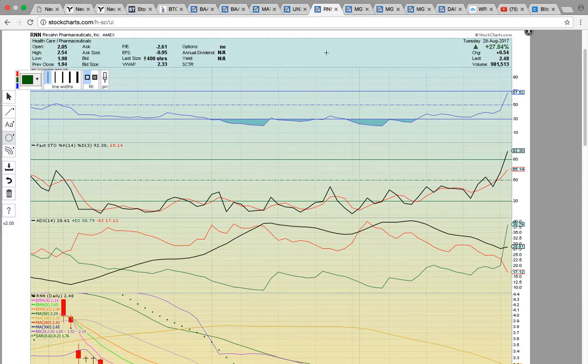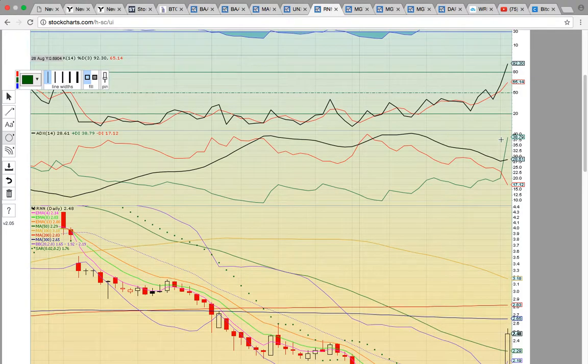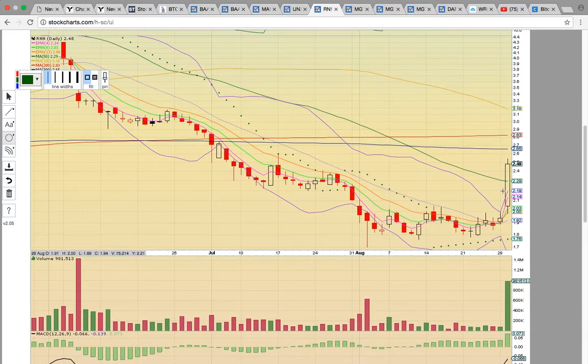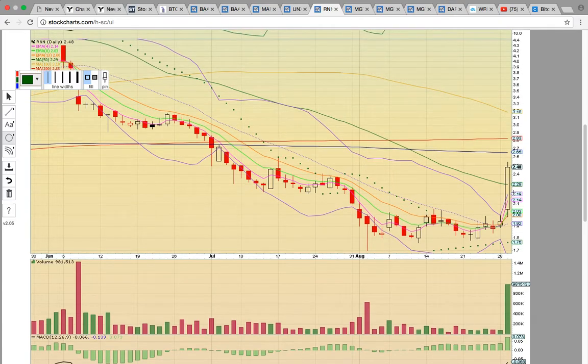Okay, so take a look at RNN. This chart is heating up down here. So this is the classic move above the 50-day simple moving average after closing above the middle Bollinger Band.